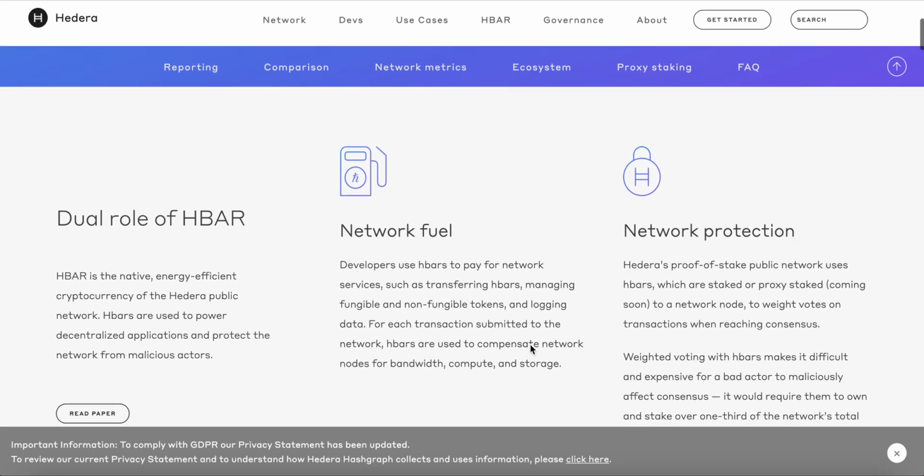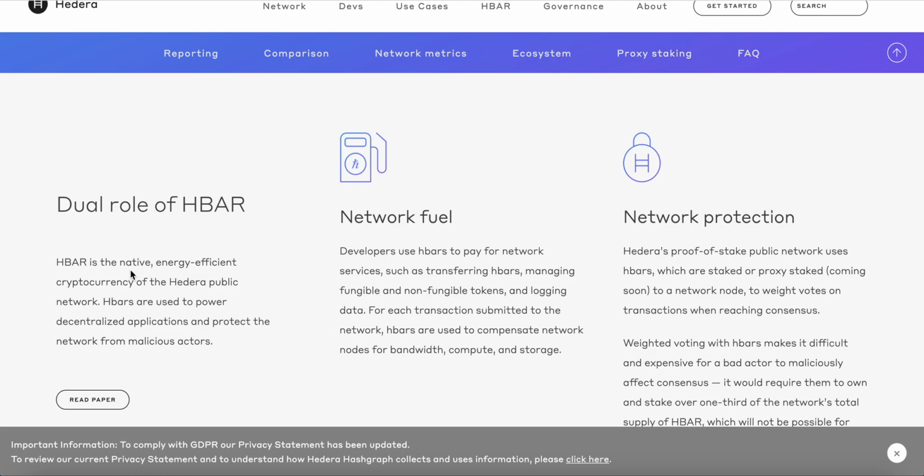And here, the HBAR token, right? There's a dual role. HBAR is the native energy efficient cryptocurrency of the Hedera public network. HBARs are used to power decentralized applications and protect the network from malicious actors. The network fuel: developers use HBARs to pay for network services such as transferring HBARs, managing fungible and non-fungible tokens, so the NFT market, which is going to be a huge place because the fees are so low, and I'll show you in just a second. So managing fungible and NFTs and logging data. For each transaction submitted to the network, HBARs are used to compensate network nodes for bandwidth, compute, and storage.